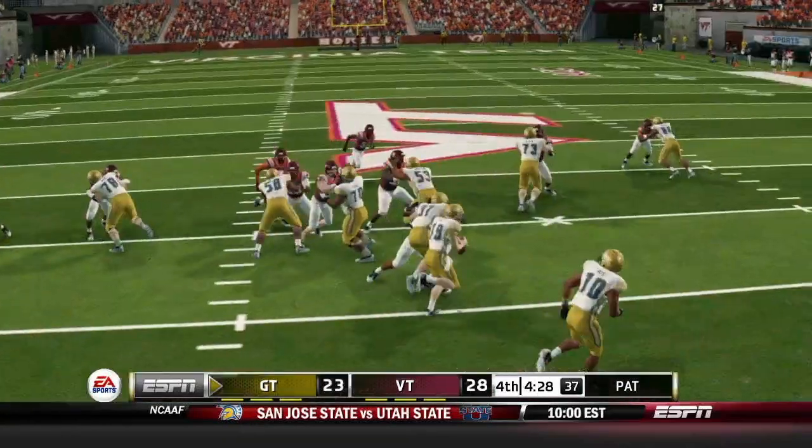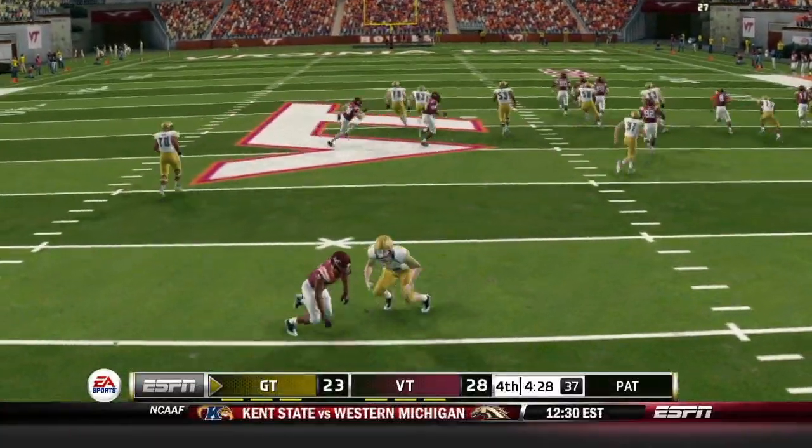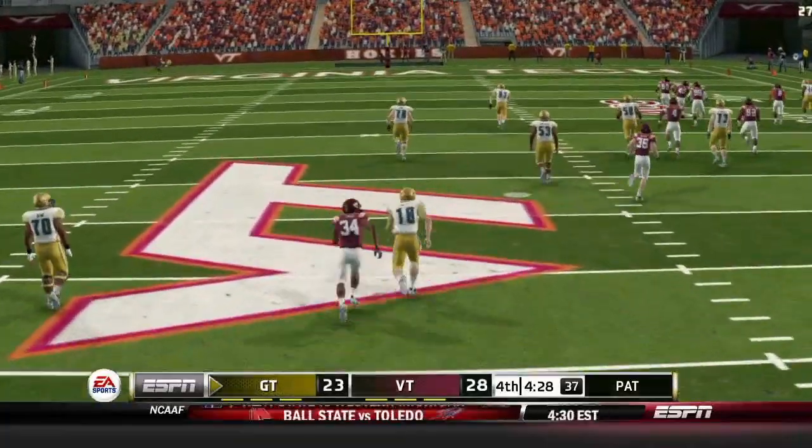I can guarantee you'll be seeing that one in the highlight reels. What a great, great run. A real display of all the tools that he brings to the table.